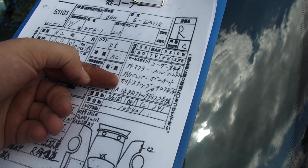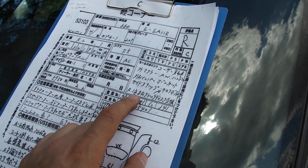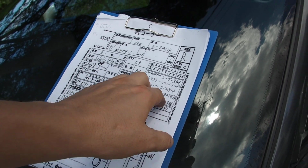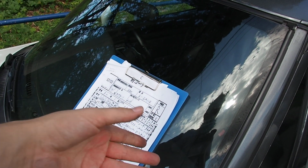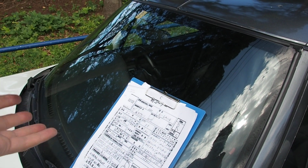Aftermarket side steps. It has a history paper of the clutch being replaced in August of this year, but they didn't replace the... It says the clutch disc being replaced. They didn't replace any of the bearings inside, and so it makes a small sound when the clutch is out.